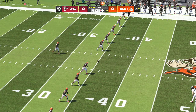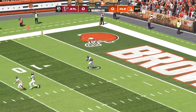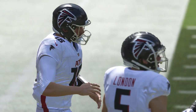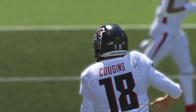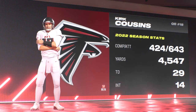The veteran Dustin Hopkins has this one teed up, and we are underway here in Cleveland. From out of his end zone, it's Avery Williams. And the decision to bring it out, not a good one, as he's tackled at the 15. So here come the Falcons now to get the football for the first time. Leading them out is their 6'2 quarterback who was a fourth-round pick back in 2012, Kirk Cousins.